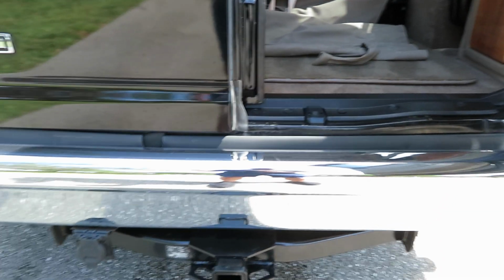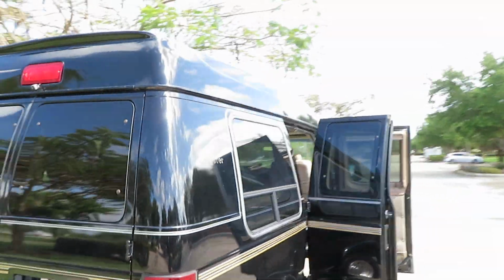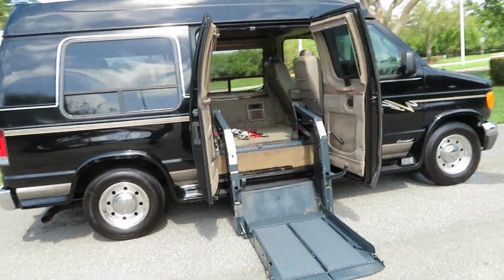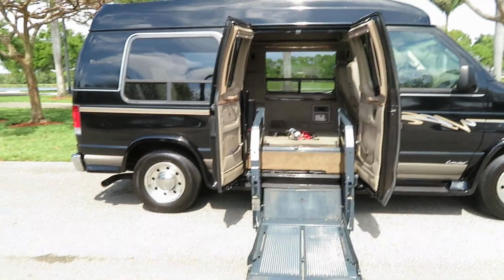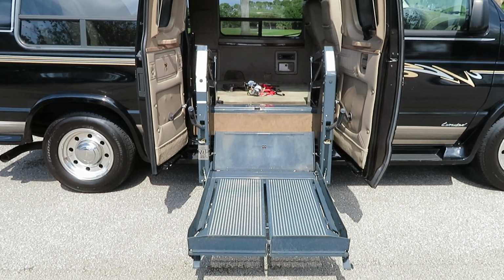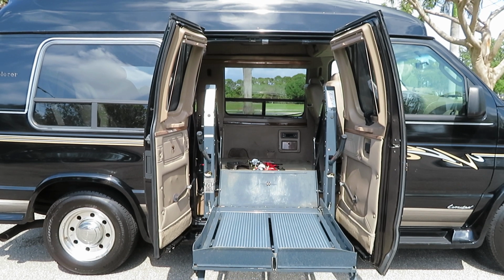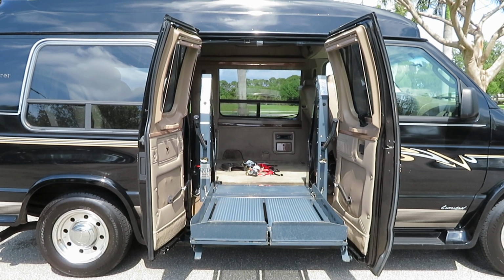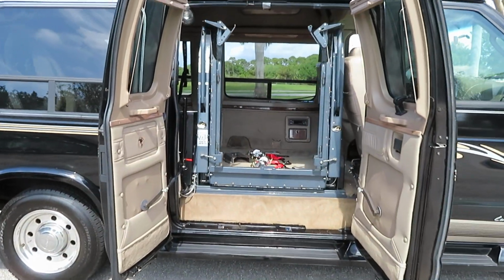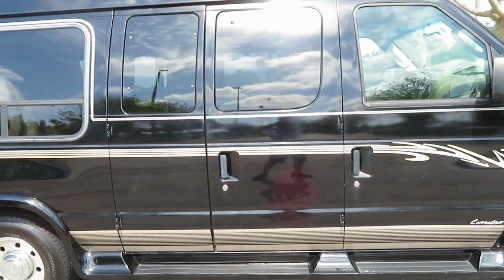Got your heavy duty tow package there. This is an E250, so you do have the extra payload. Backup camera system is installed. Show you how the wheelchair lift works here. Very simple wireless setup. It was just serviced at Mobility Works. Everything is working and functioning the way it's supposed to. Has the remote system, power door system. All good, everything working the way it's supposed to.